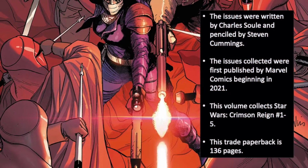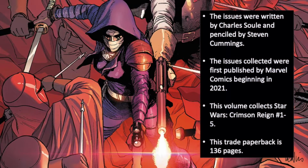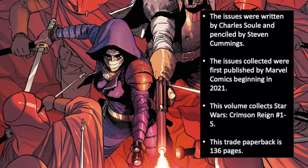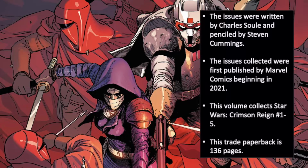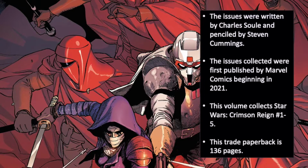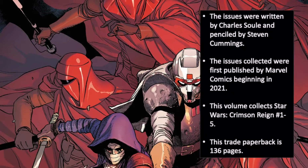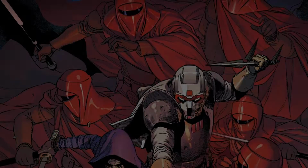First, some quick facts about today's collection. The issues in this volume were written by Charles Soule and penciled by Stephen Cummings. The issues were first published by Marvel Comics beginning in 2021. The volume itself collects Star Wars Crimson Reign issues 1 through 5. This standard size trade paperback comes in at 136 pages.